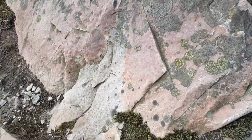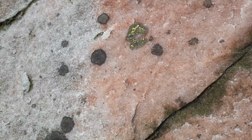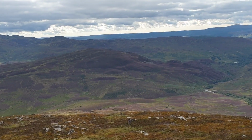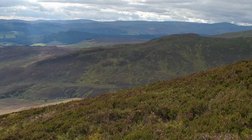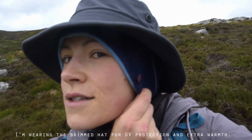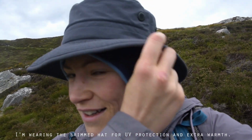I love some of the pink granite that you can find up here. So it's definitely gotten a lot colder as we're going up. It's gotten so cold and windy that I decided to double down on some warm clothes, and it looks super stupid, but I like wearing a hat on top of a hat.